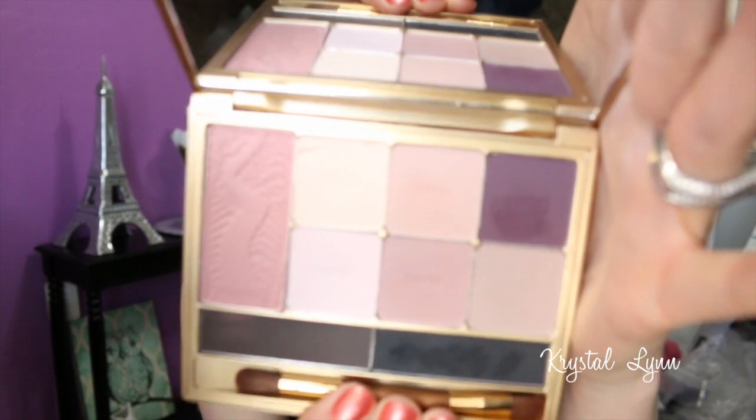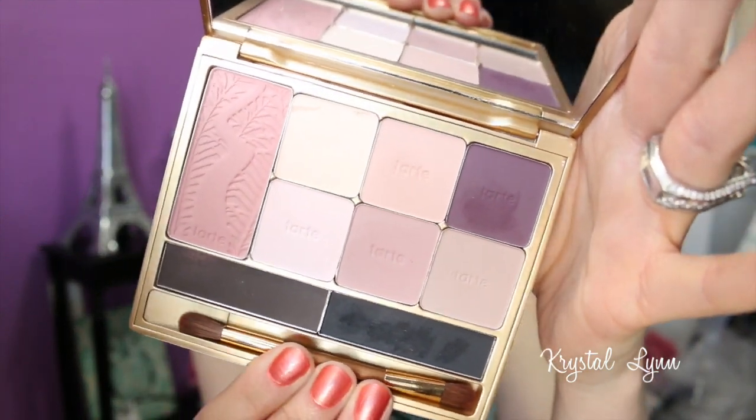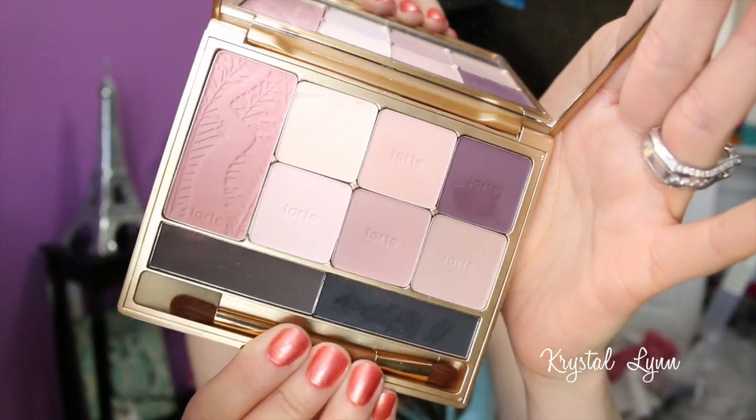I'm actually wearing some of these colors today. I really love it. They're all matte, very creamy and smooth, and pigmented. I just like the color selection. This blush is so pretty. I wish they had this blush permanently in their line, their Amazonian clay blushes. It's a really everyday pinky neutral mauve toned blush. I have that on. I wish it was sold individually so that I could buy the full size because I really like it that much.